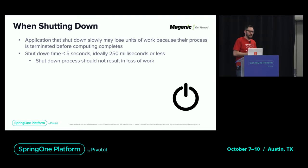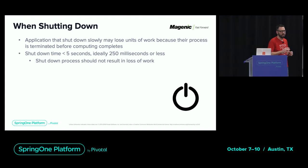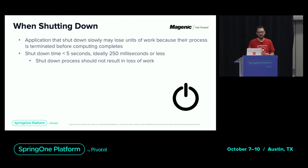So, shutdown time, less than 5 seconds. If it's taking longer than that, you have to address it. Ideally, 250, 300 milliseconds or less. Try to shoot for sub 1 second if you can. All right. And then lastly with this, the shutdown process should not result in a loss of work. That is critical. So if you have to put something else in line with it, every application is different. So you're going to have to think outside the box when you address that.